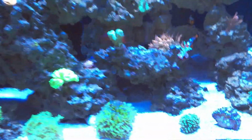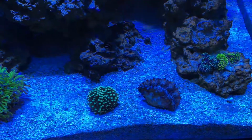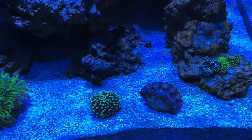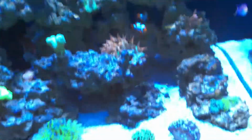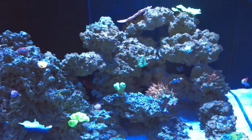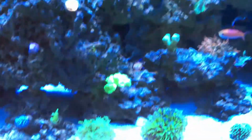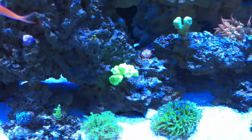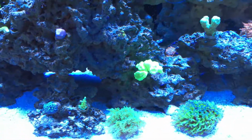So the clam's doing well. I spot feed everything. The SPS powder type food, maybe once a week. They included a small sample of the Polyp Lab Reef-Roids, which is a really fine SPS food, which they're enjoying. Now, you may know I've added a little bit of Miracle Mud.